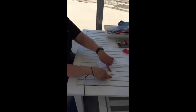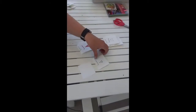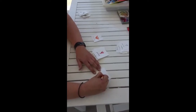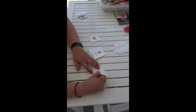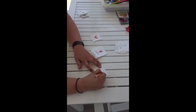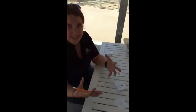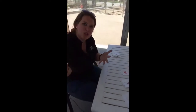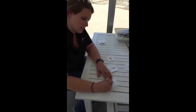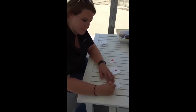All right, so we got our perching feet. And our last one is our swimming feet. So for our swimming feet, you're going to draw three toes with a little bit in the back there. And then you have to remember the webbing, because that's the important part for swimming. It's got that web in the middle that helps them push the water. So that helps them swim. I'm going to write swimming at the bottom. S-W-I-M-M-I-N-G.